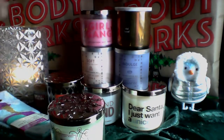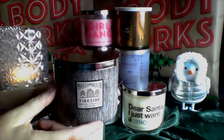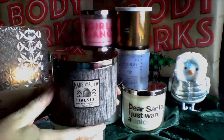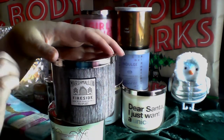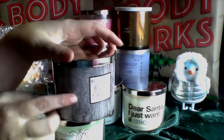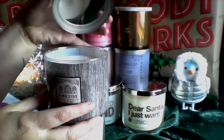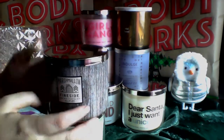Then we have Marshmallow Fireside. I burn at least one of these a season, usually 2. I've already done my 1 for the season. I got this packaging out of like the 7,000 packagings they have because I liked this pattern. I just thought it was really pretty. It's just a sticker, but I like it enough, so I decided to get this one.